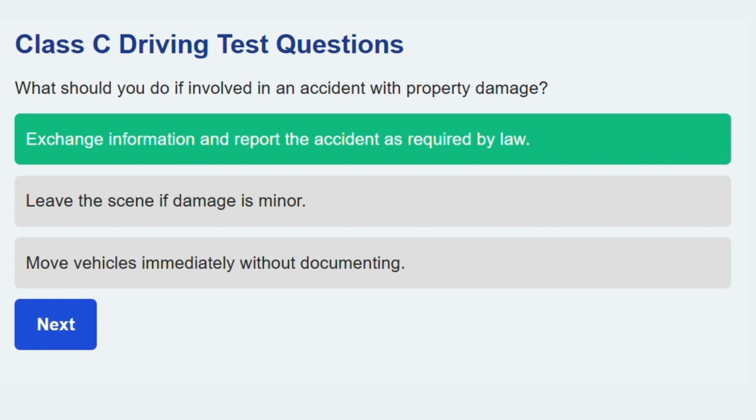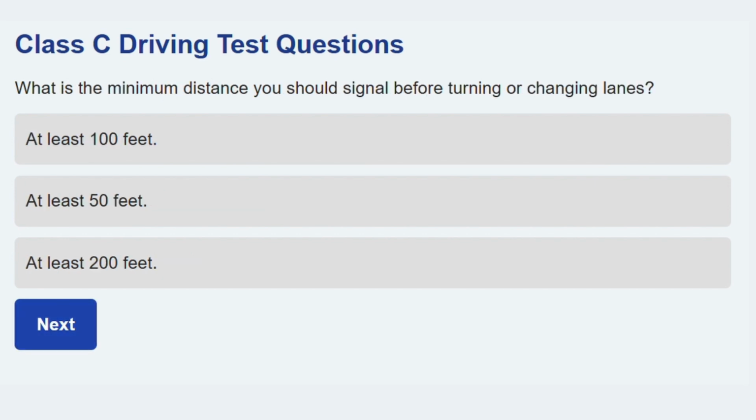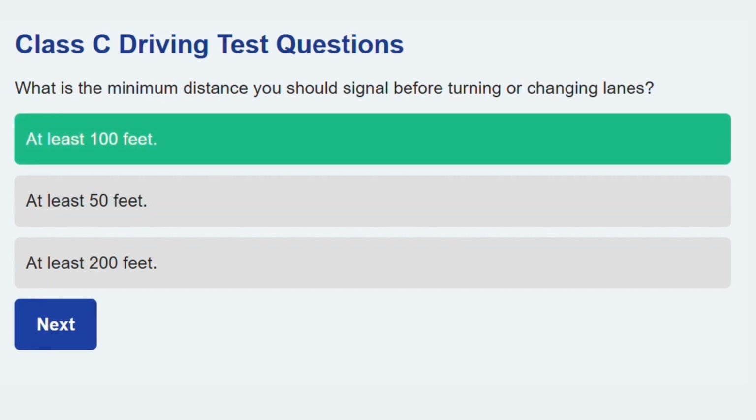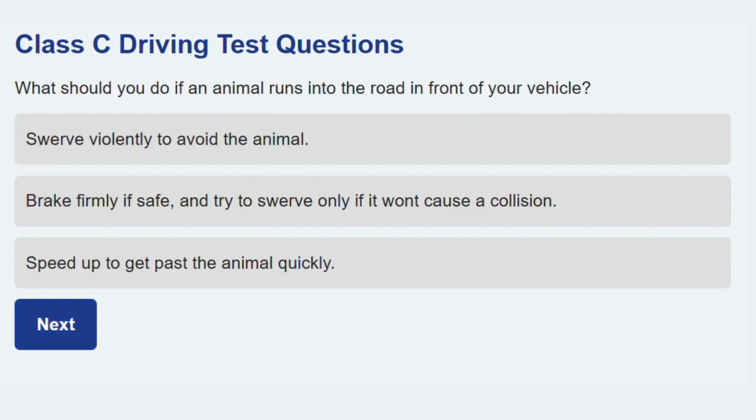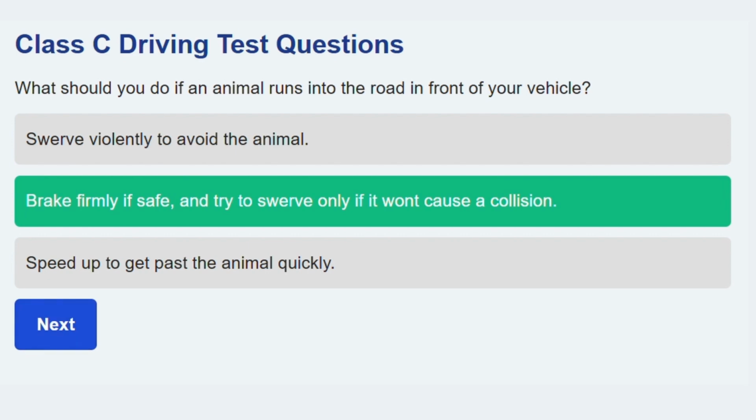Accident handled, onward. What is the minimum distance you should signal before turning or changing lanes? At least 100 feet. Signal early to give others time to react. Signal set, next. What should you do if an animal runs into the road in front of your vehicle? Brake firmly if safe, and try to swerve only if it won't cause a collision. Protect life, but don't gamble with your safety.